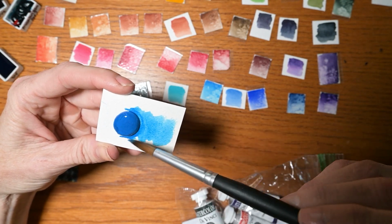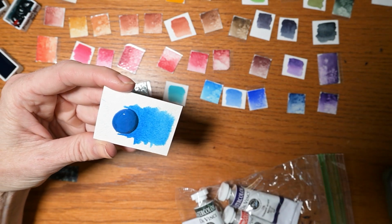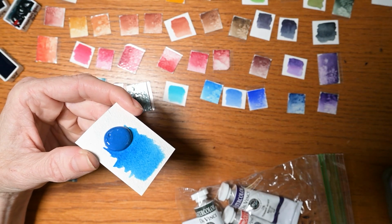She probably said that in her Etsy description when I bought the product, but I don't recall. But there it is, the cerulean blue hue. It's a PB15 and a PW6, and I think it's beautiful. Okay, I'm back from the park.